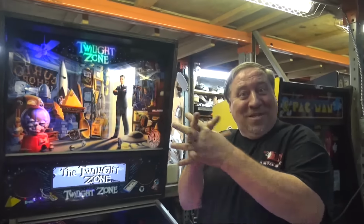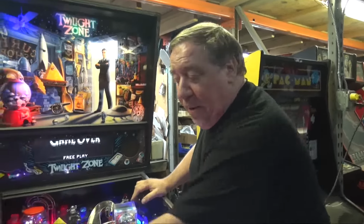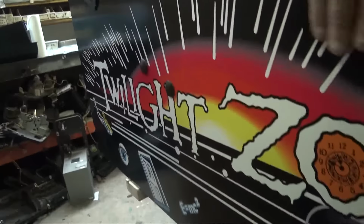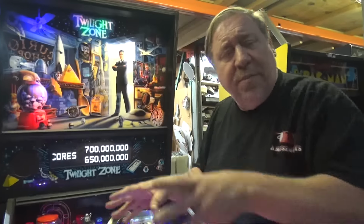So now you know what I was doing out in California. Well, they sent me this Twilight Zone. Initially, it looked great. Somebody had put new side art on it. This is the decal you can buy, the authorized decal. And it had a few toys put on and some new rubbers. But the customer wanted it to work right. It kept shutting off and things. So they shipped it out to us, and we started this restoration.